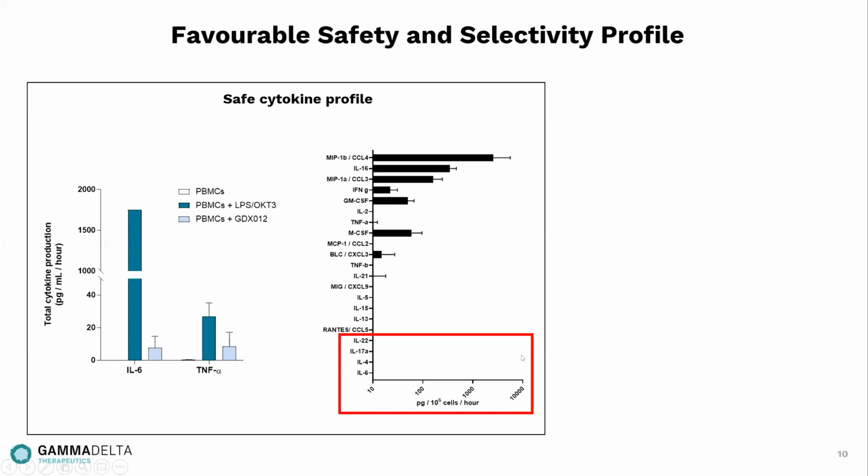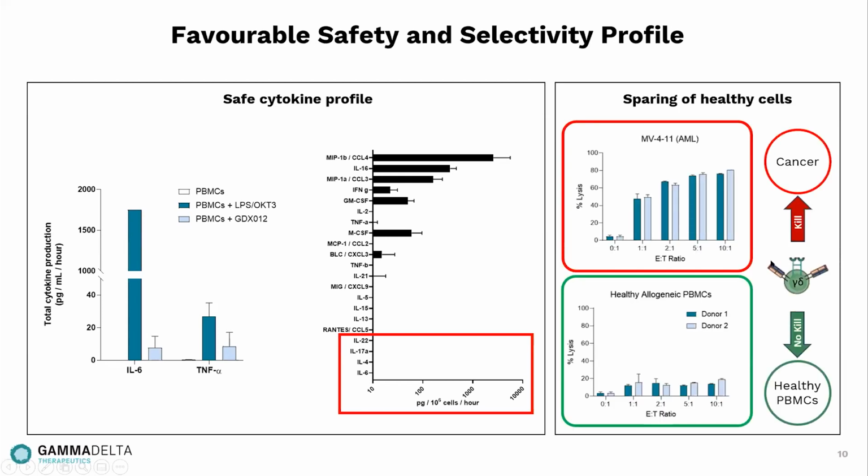There is always data and publications around gamma-delta T cells, V-delta 1 cells, that express IL-17. In our studies, we have never found a human V-delta 1 cell that actually expresses IL-17. There are IL-17 expressing V-delta 1 cells in mice, but so far in humans, we have never observed any of them.